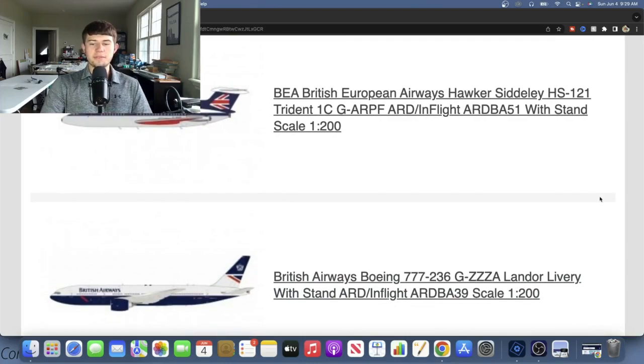British Airways Boeing 777-200 Golf Zulu Alpha in the Landor livery. Very nice to see this right here. If you remember the NG video I did last month when I was talking about the Landor livery on the 222, I thought they had it. Well, yes, they did. So very nice to see that getting done in 1-200. Now, Phoenix did the 1-400 a while back, I think sometime last year. So nice to see a 1-200 complement coming out here for anybody looking to complete the pair from InFlight. Very nice to see that right there.